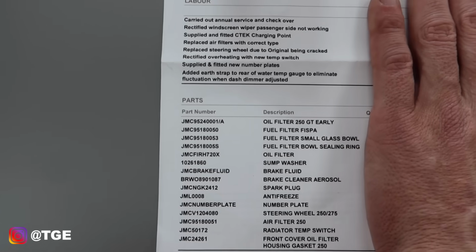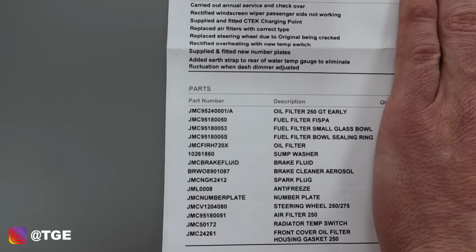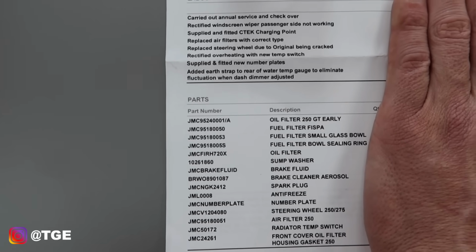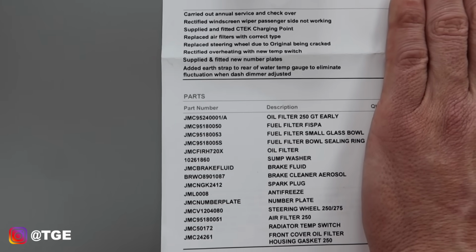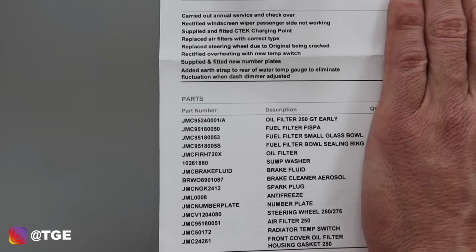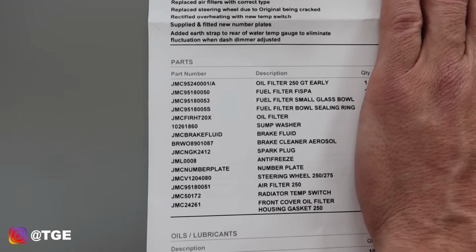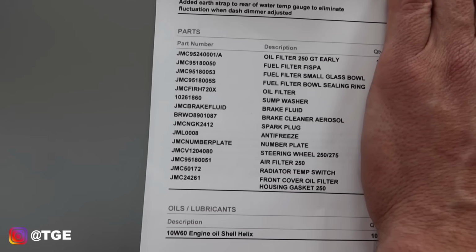So the engine fan wasn't coming on from new. I did quite a long drive here and risked the car overheating, which I actually didn't realise. The fans weren't coming on. New number plates, obviously, and we've got earth strapped to the rear of a water temp gauge to simulate fluctuation with dash dim adjusted. I don't know what that means, but I'm sure that was well worth doing.